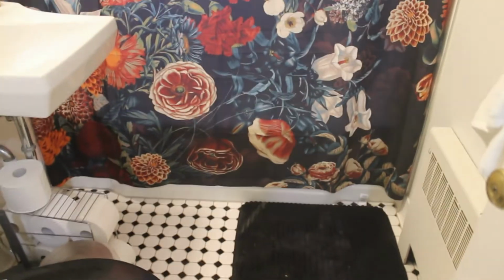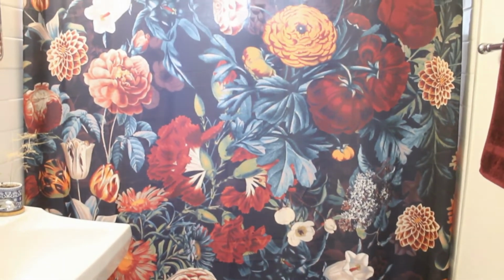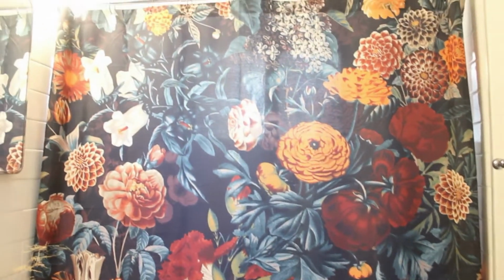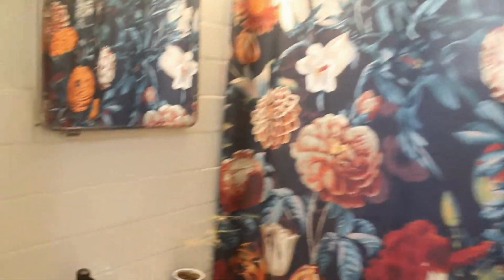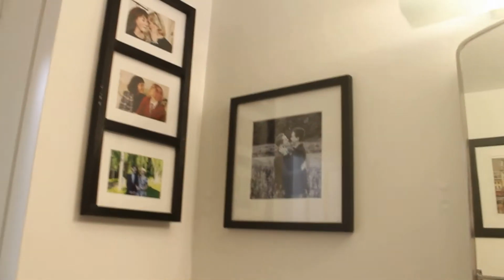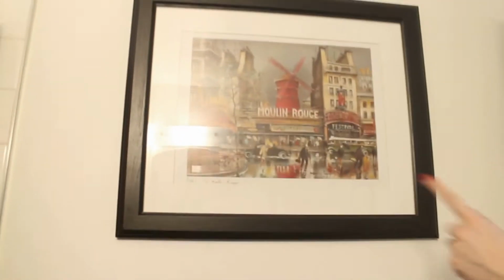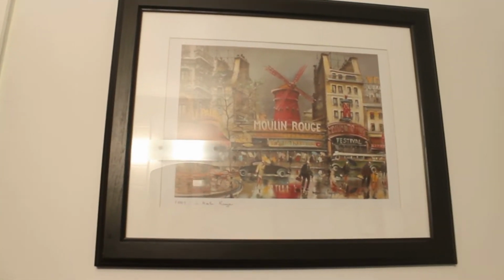And then we just kind of took that and ran with it, and we got a black velvet bath mat, and we got this curtain off of Society 6, and I'm obsessed. I love the red and orange and dark purple and black. And some more plants, and we got this little amber soap bottle and some engagement photos. And then on the little rack behind you, we have some red and yellow hand towels as well that match the red and yellow in this Moulin Rouge print that I got in Paris. And then we've just got some more towels back behind the door, but that's pretty much it. And there's some little cabinets, but nothing special.